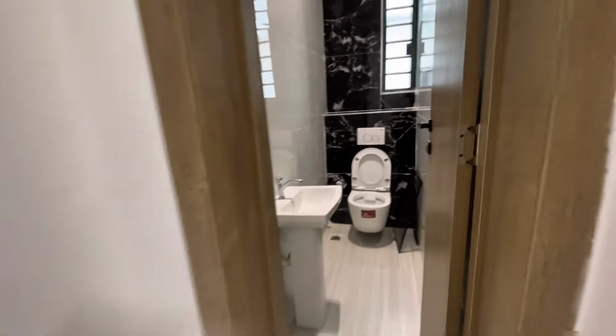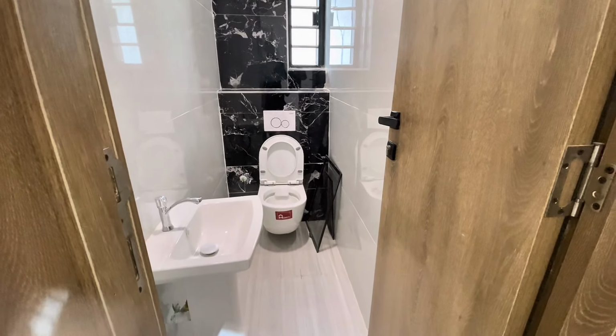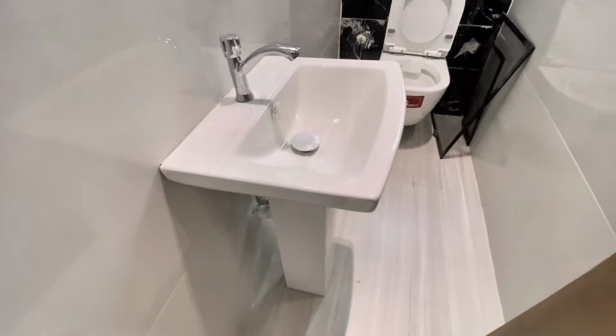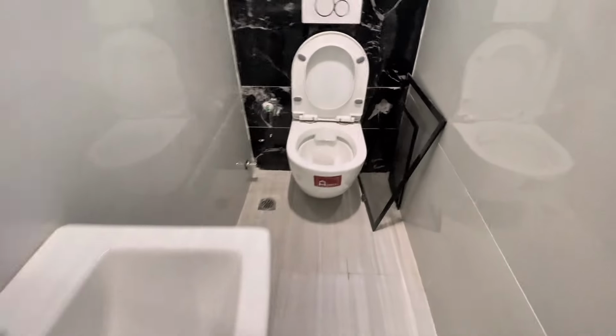So let's check out the visitor's toilet. So this is the visitor's toilet, guys. So this is your wash hand basin. Then this is a suspended WC. This house is beautifully designed, guys.